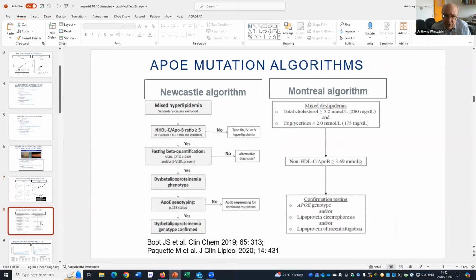In actual fact, it's a waste of money to do ApoE genotyping for high triglycerides alone. Because you have an increase in the amount of triglycerides per unit particle, one of the ways of getting a measure of this is to look at non-HDL, which, as I mentioned, correlates with triglyceride levels, and compare that to ApoB levels. So here are a couple of algorithms from Newcastle and from Montreal that basically say that if you have a non-HDL over ApoB ratio of over 3.7 millimoles per gram, it's worth doing the test. If it's below that, it's the most likely form of hypertriglyceridemia, which is a polygenic inheritance with different genes, mostly similar to those that are found to cause elevated cholesterol levels, though there is some overlap.